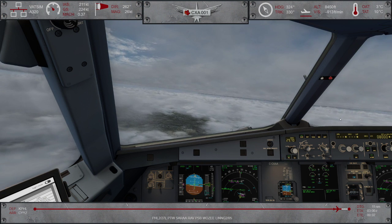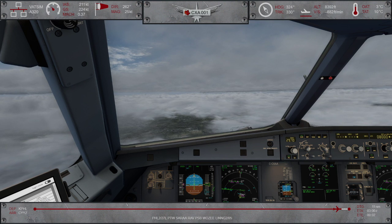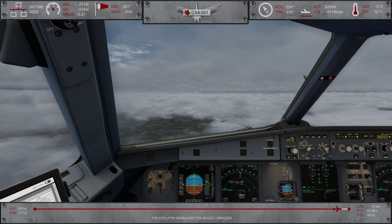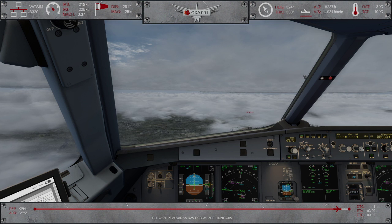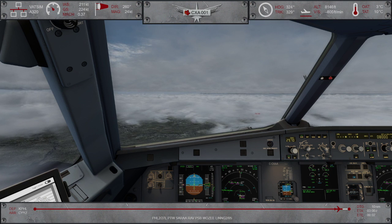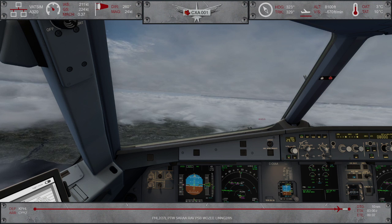Toronto Center, Kennedy 24 Heavy. Any chance to get the visual approach for runway 5? Air Canada 824, yeah, I expect the visual approach on runway 05. Roger, we'll expect the visual runway 5, Air Canada 824. WestJet 374, turn left heading 120. Turn left 120, WestJet 374.